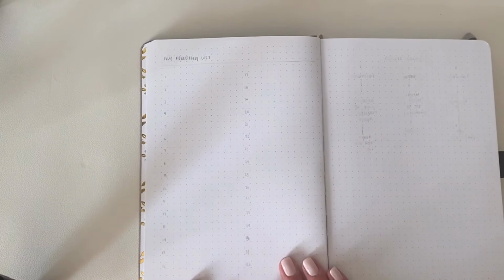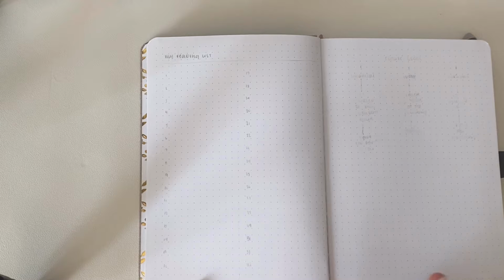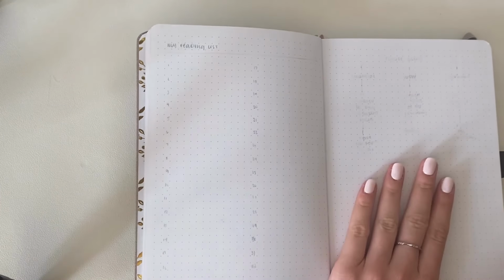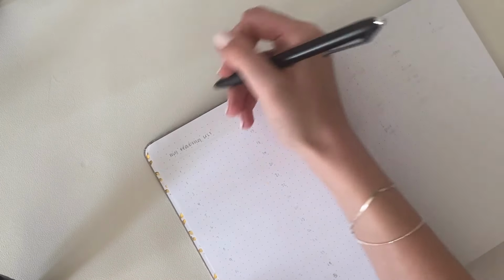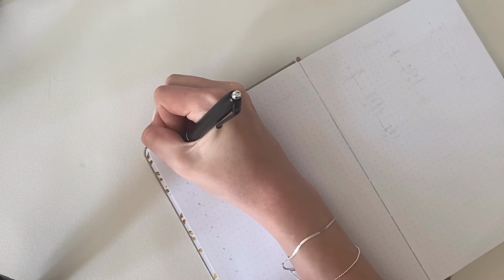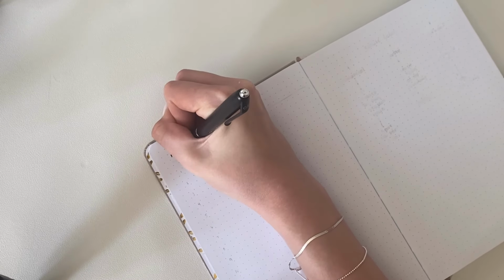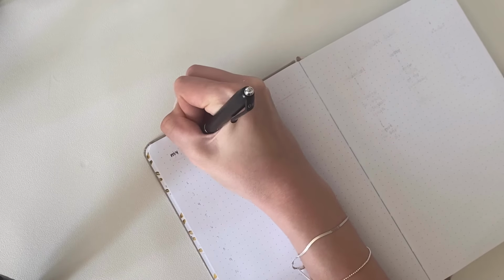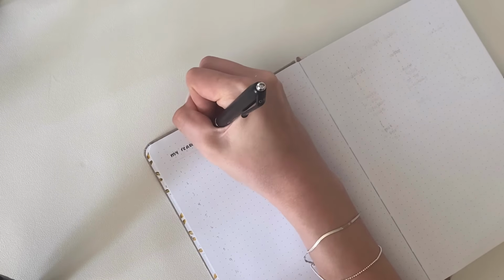So my plan is to just use this, you know, kind of as a tracker, a daily tracker, not a habit tracker. I'm awful at those, but I'm gonna keep track of the books I've read as well as some future goals. Nothing crazy, very straightforward. But I am going to probably end up using this journal to use more color, which is something I obviously don't do very often.